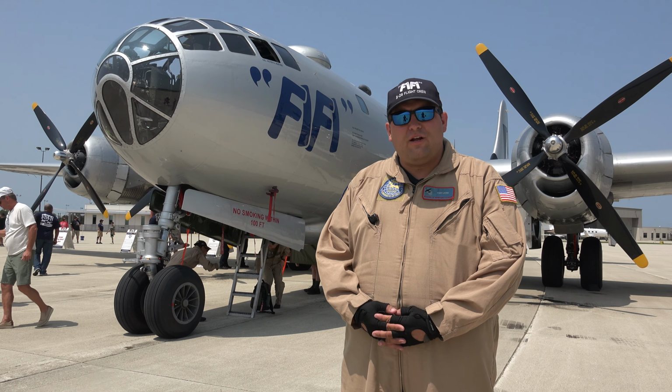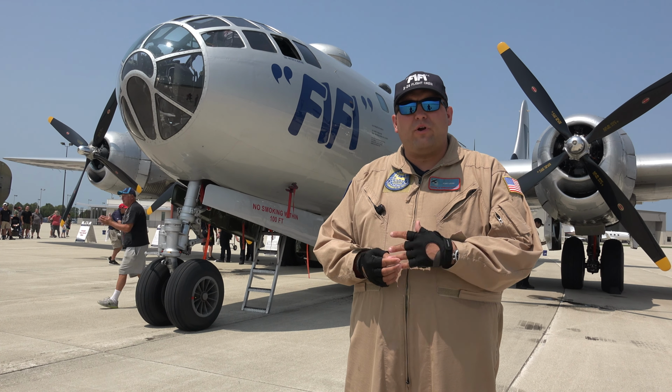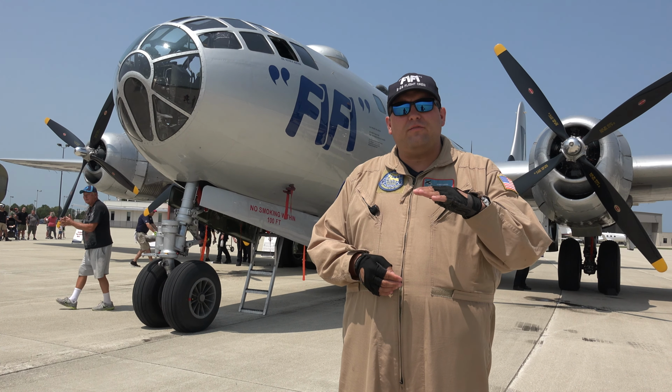Sure. On our ride flights today, we're usually cruising at about 200 miles per hour, which is a good speed. We're breaking ground, coming off the ground, at about 125 miles an hour, and usually landing at about 125 miles an hour is what we shoot for as well.